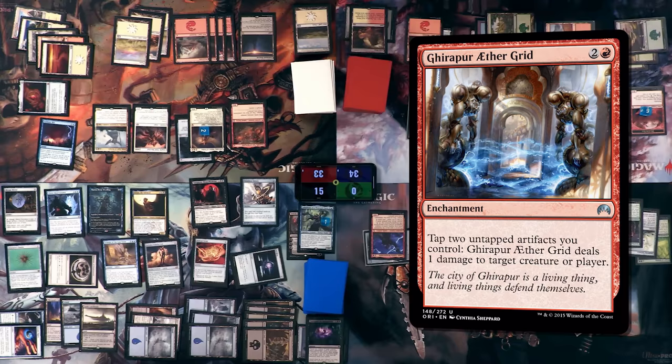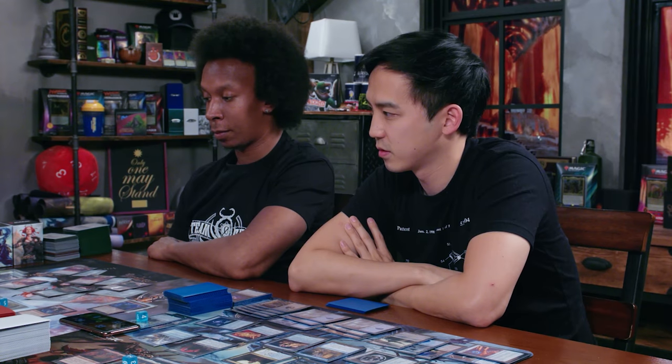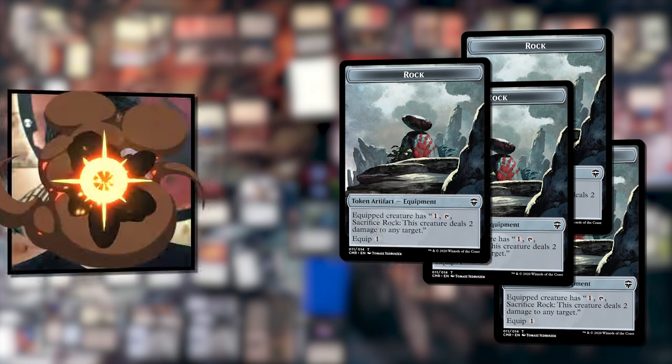Okay, I'll go to 15. And then I'm going to tap 4, sacrifice 2 treasures for 2 more mana, so 6 total. And I'm gonna throw all the rocks at you. How much is that? 12 damage. Oh my gosh. Wow! Okay, then I go to 3.